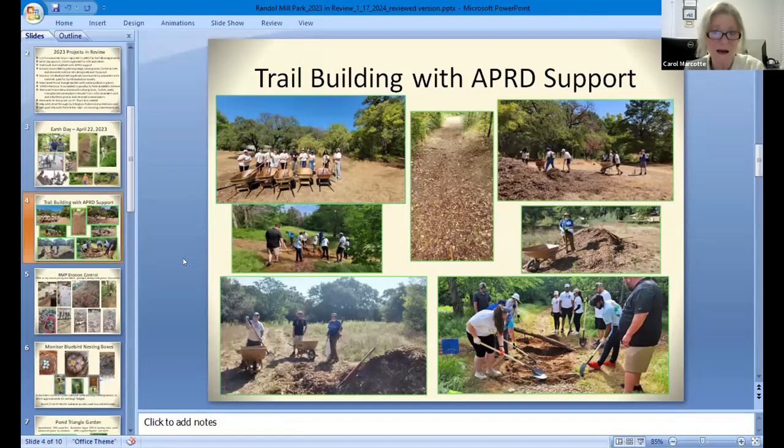And I have noticed that the cross ties have made a huge difference in this one trail that I really wanted done, and it absolutely works. I have also gotten feedback from visitors who walk the trails, and they just love them. So the next one is erosion.